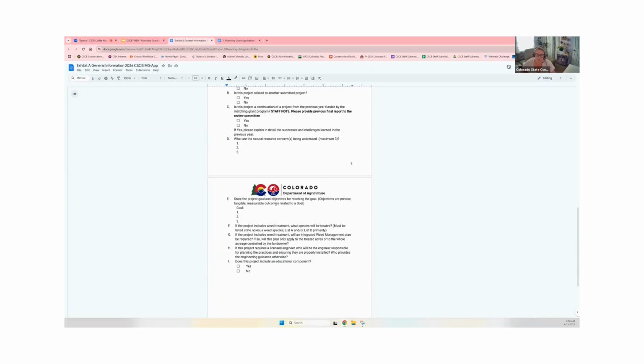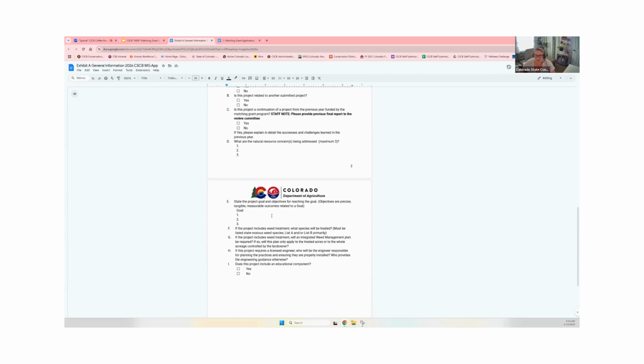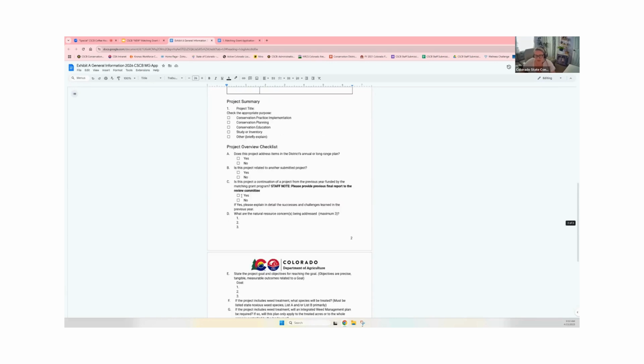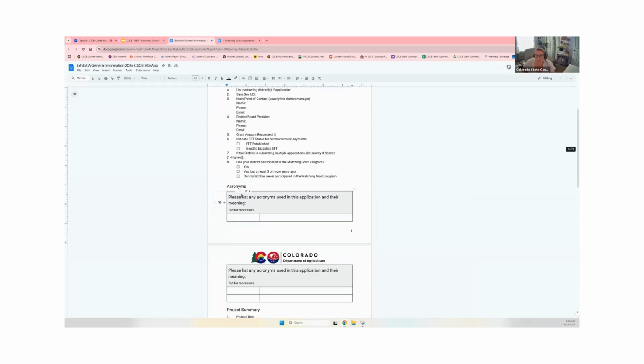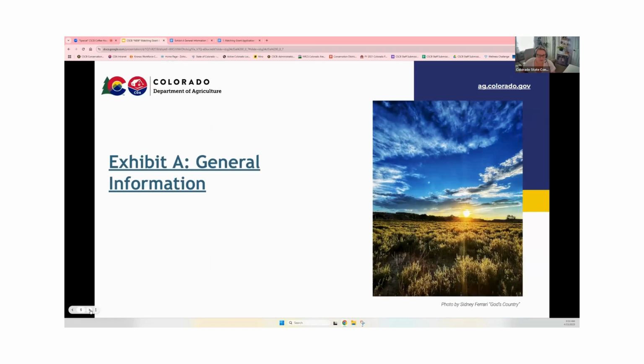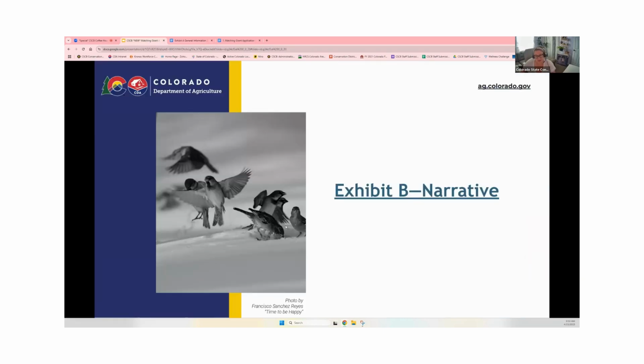And so, one thing that changed is this used to be part of the narrative, right? Well, now this is a separate exhibit that CSCB staff will review, and it doesn't necessarily get scored. It's just a pass or fail. But what does a fail mean? It just means that we're going to come back to you and say, hey, your SAM.gov ID is expired. We need to work on getting it updated so we can move forward. Nothing really means fail. It just means we're going to fix it so we can move to the next part, right? And so next we're going to look at Exhibit B, which is your actual narrative.